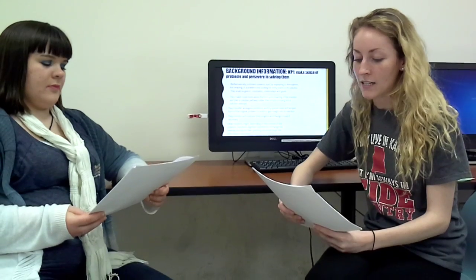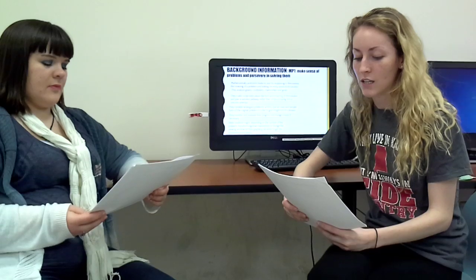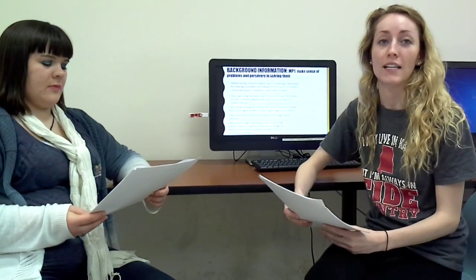Older students might, depending on the context of the problem, transform algebraic expressions or change the viewing window on their graphing calculator to get the information they need.